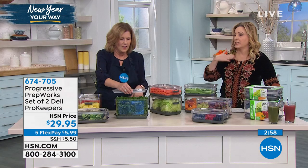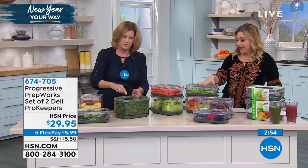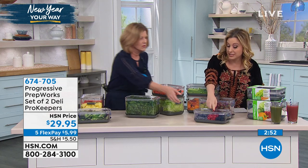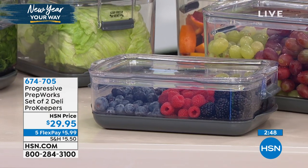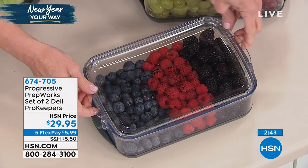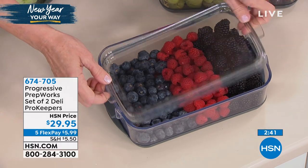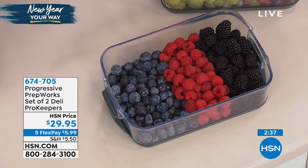And then everything lasts longer. So think about how much money you have thrown away by buying these. I look at these berries. I love raspberries, but they are so expensive in these little teeny packages. And you don't eat them all at once, and by the second day, they're gross. They are gross, and you're right, they're very expensive. And berries like to stay dry.